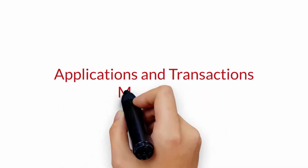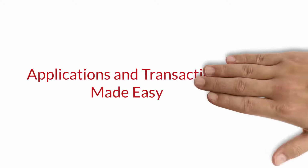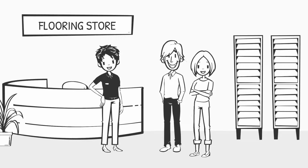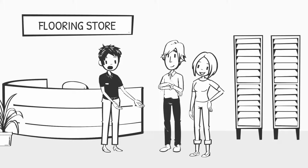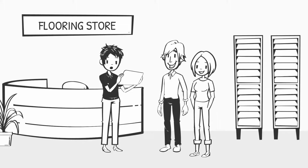At Wells Fargo, our goal is to provide you with an application transaction process that is easy and convenient for both you and your customers. We know that businesses have different needs. Our application and transaction process adapts to your needs and those of your customers.